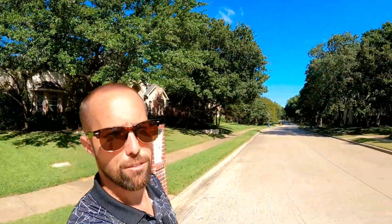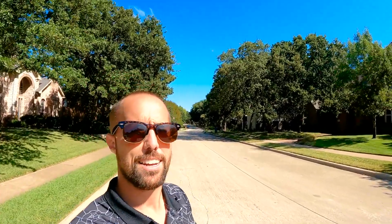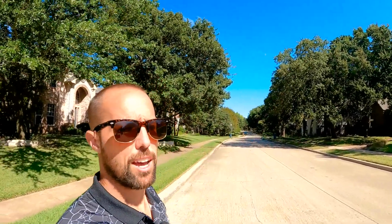I'll give you a little shot down the street right here. Very quiet street. Of course, that's a cul-de-sac down there. You've got some big trees down here. Not much traffic is going to be flowing through here, right? So that should give you an idea here. Now I'll drive through here so you can kind of see it for yourself, and then we'll head to the top listing in all of Coppell. I'll see you there.